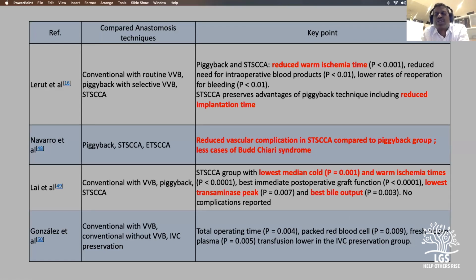Some of them do synchronous portal and arterial reperfusions when they use side-to-side cavocavostomy. There are also studies which show a reduced vascular complication in side-to-side cavocavostomy compared to the piggyback group. And the rest probably are statistical gimmicks. But one thing I know for sure, the side-to-side cavocavostomy is just like the renal vein anastomosis. So anybody who goes through a DDLT program with the training in kidney transplantation will find it very, very easy to do.